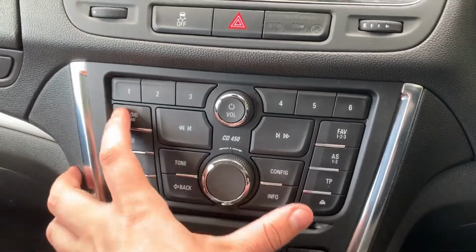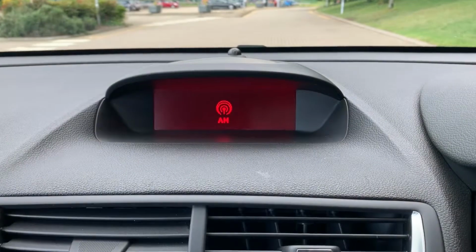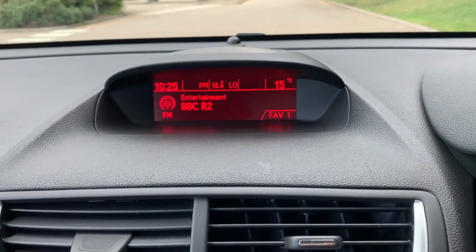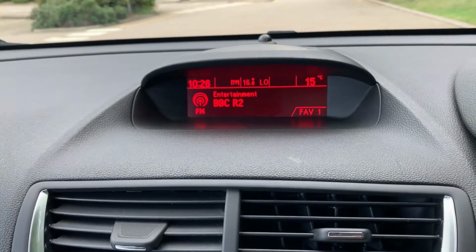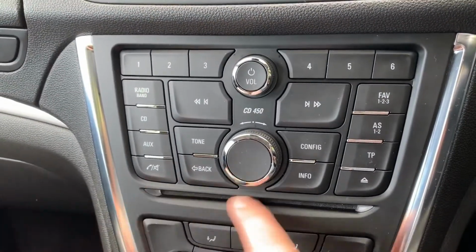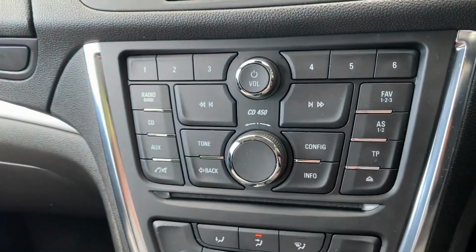When it comes to the radio on this car, we've got DAB, as you can see, AM and FM as well. If you want to listen to your own music, you can do that via the CD player, the auxiliary input, and the USB input as well. The CD player can be found just here, and you've got the main volume for the stereo on that unit as well.